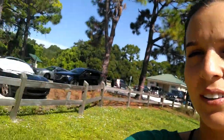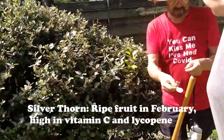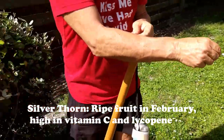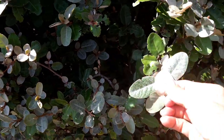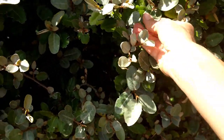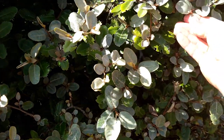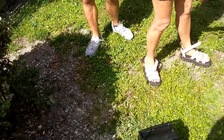So he's taking us to the side of the road. We're walking around the park. What are we? Silver thorn, really easy to identify. It's got waxy leaves and silver in the back with rusty freckles. This thing blossoms in December. It fruits in February. It has a red fruit that looks like a red jelly bean with silver and gold speckles. So if you think of Valentine's Day and a little red jelly bean, this plant produces it.